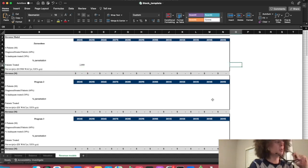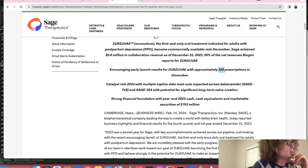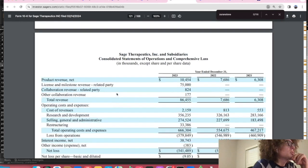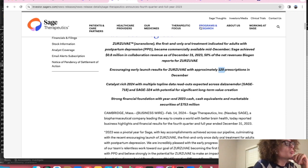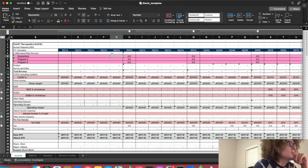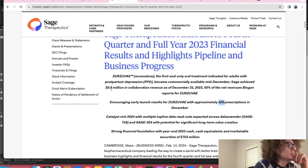But what I really am interested in is how much they're selling of this. Man, they're being real cagey with it. Like, how much does this actually sell? We're spending all this time now to just figure out how to best fill out this sheet. And the issue is that they're not being super upfront with how much it made or how much it sold. Let me reread this again.